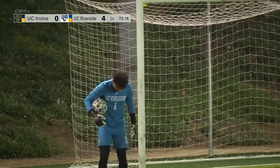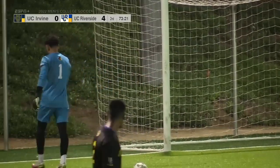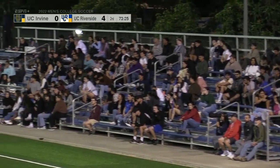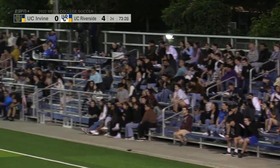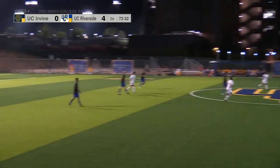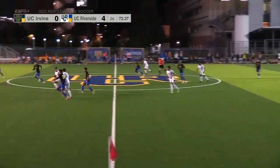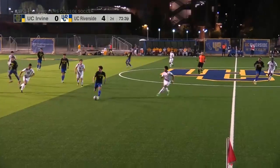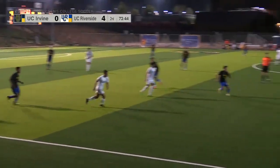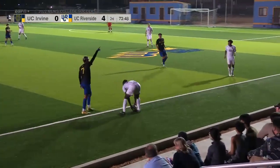There's a good look at Carlos Gonzalez. He has been equal to the task here tonight. Yeah, the Highlanders offense has shined, 4 goals, but clean sheet so far for Carlos Gonzalez. He plays this one over the top. Irvine thought they were off and running. Instead, Carlos Osorio will play it back. Hernandez. Strong challenge.